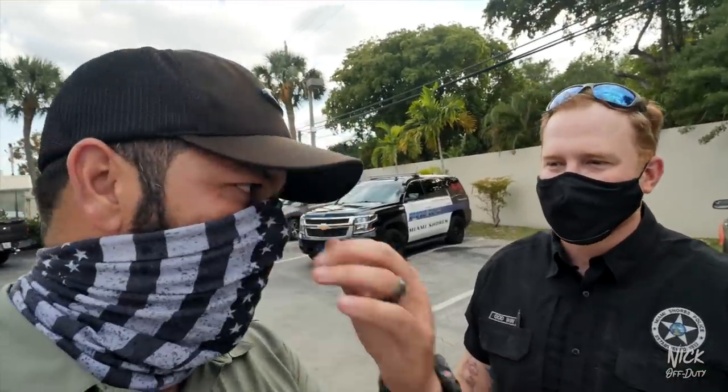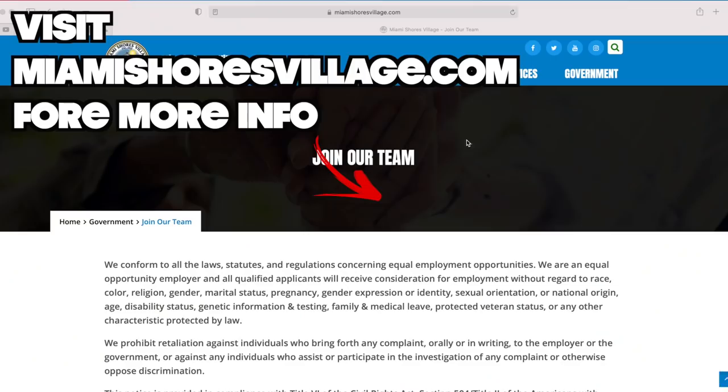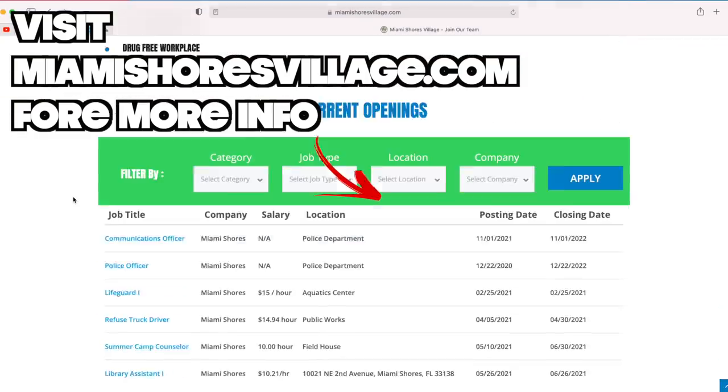So give us a breakdown of the different units that you have in your department. Well, obviously K-9. I'm one of the 3 units, but we're looking for another dog and another officer. We have 2 dogs right now, looking to get 3. So that means you're hiring soon. That does mean. What? Plug!